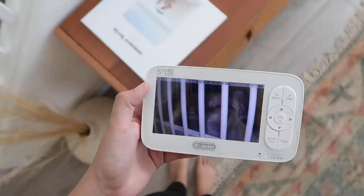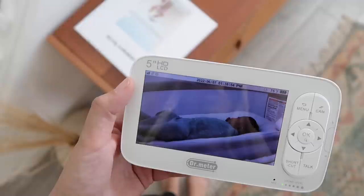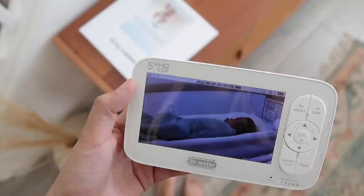I know I'm probably so annoying, but it is so weird to see both my kids napping. And this monitor switches back between the two screens and the two sounds too, which is super cool. But yeah, it is just super freaking weird to see this. I have two kids. What the heck?